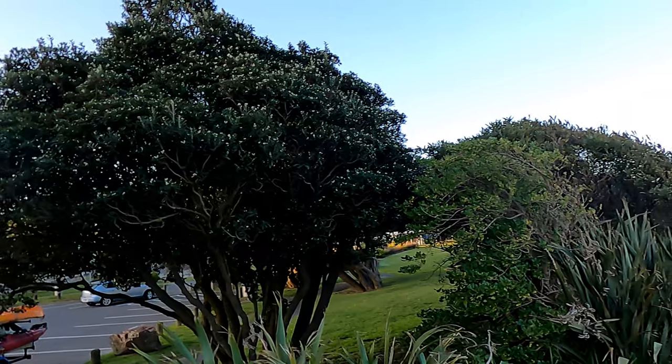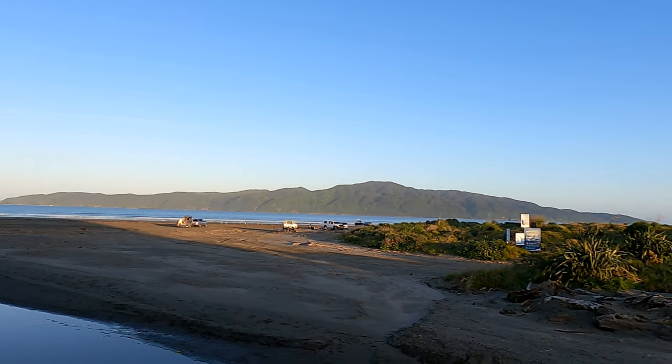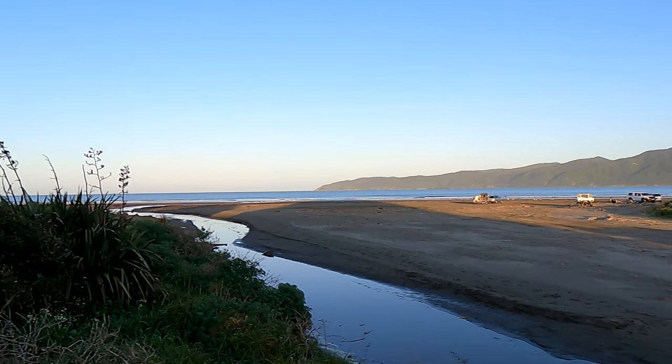Good morning, everyone. It's a beautiful day, and this is the vista that I've woken up to. Oh, wow. Calm as. And over in the distance there is Kapiti Island. So that is actually the goal for today.